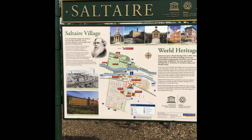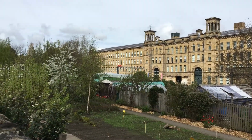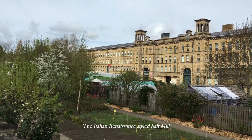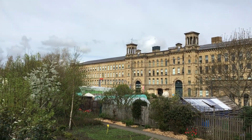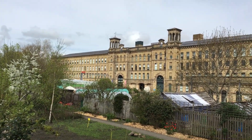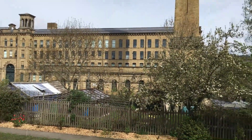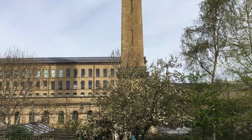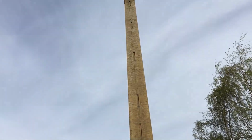In 1851 he hired the architects Lockwood and Mawson to design a new village in Italian Renaissance style. It would include his mill and much improved conditions for his employees. The mill was opened on the 20th of September 1853 with much fanfare. It was a masterpiece of its time and was highly productive, turning out 18 miles of worsted cloth in a day. I took this shot from Charlotte Street as I was walking into the village.